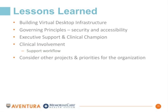Of course, you need executive support to put any application in. But I think any application that touches clinicians, you need a clinical champion. So in this case, we had our ER director as our clinical champion. You also need clinical involvement. So it's not enough that they support an application or they support the idea of an application that's going to improve their workflow, but they have to be involved in the process. So you need them to do workflow validation. You need them to hit the system in your labs, on the test system. You want them to be thoroughly aware of how this new application is going to affect their workflow.